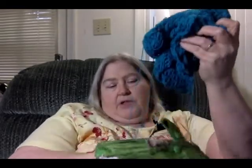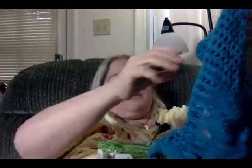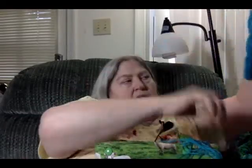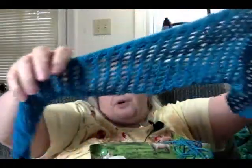I have been continuing to work on my Autumn Jules shawl, and I'm using the yarn that I got with Knit Crates last month, which was the single ply fingering weight. And that's what I have so far. Haven't even got down to the second part yet. And it seems like it's taking forever.